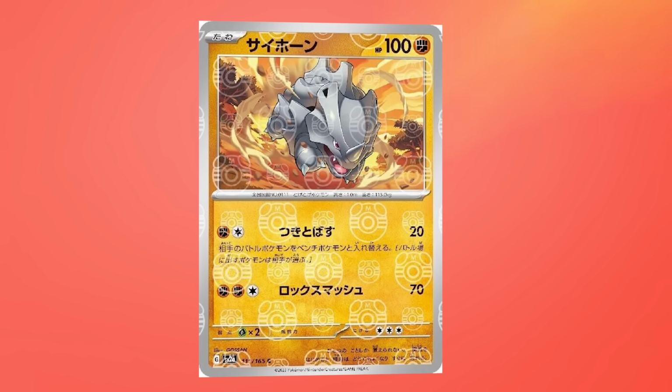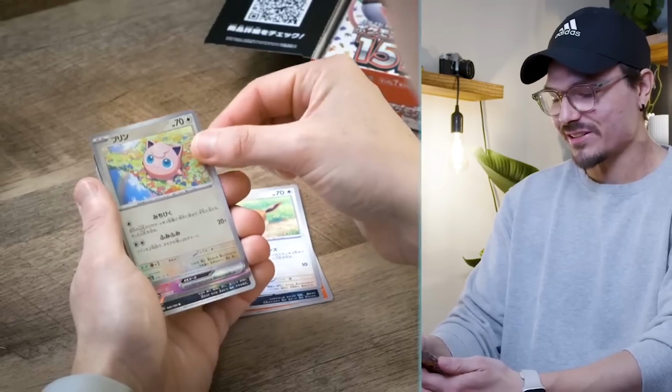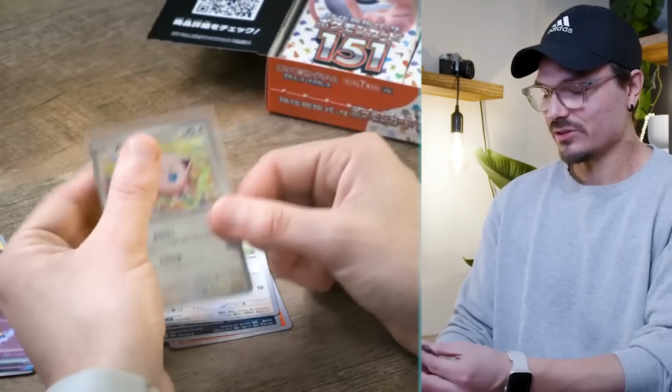And look, sometimes when you pull them, you can't even tell. You have to look, they are quite specific in how they pop out. But once you catch it, you can obviously see that there is a Master Ball pattern over the regular Pokeball pattern on the card.